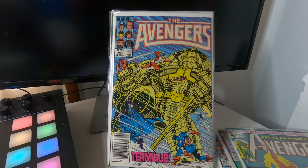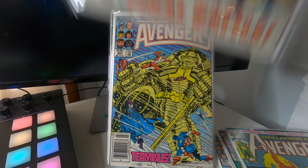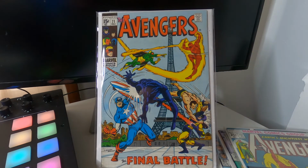And then the last not graded book I would be showing today is Avengers 71. Again, this was a wall book. Got it for 50% off. I figured I'd jump on it. It was a great deal, and added that to the Avengers books we're collecting currently.